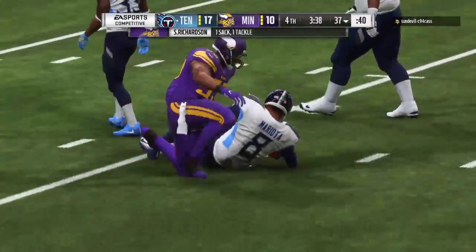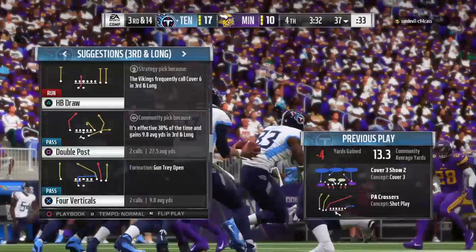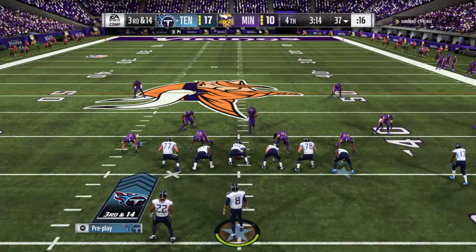Mariota. Pressure coming from the Vikings, and they get there and bring him down. Sheldon Richardson in there to get him, the 6th time they've sacked him tonight. Mariota will need a big play after the sack as the Titans come up third and long.